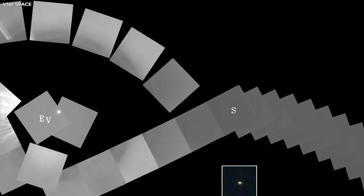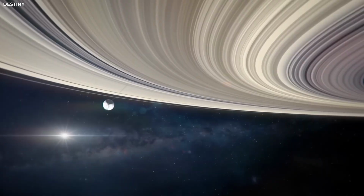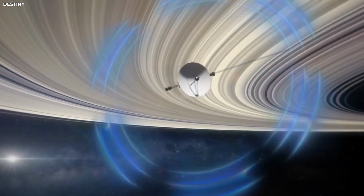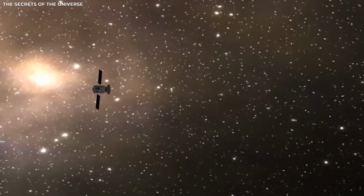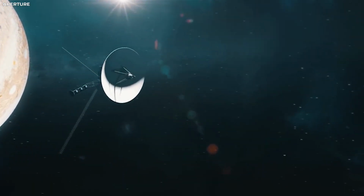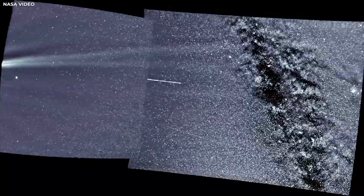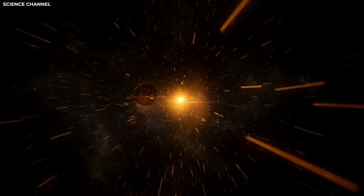This milestone also meant that Voyager 1 would continue to send back data that could provide answers to questions we never even knew to ask, offering a wealth of new data that would fuel scientific research for decades to come. This transition from the solar system's influence into the interstellar medium has provided a wealth of knowledge. The shift from solar wind to cosmic rays and the dramatic changes in magnetic fields and particle densities have illuminated how our Sun interacts with the greater universe.